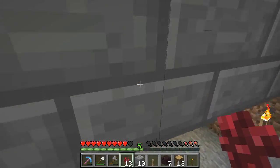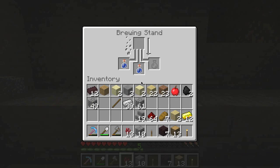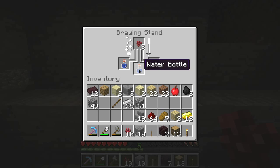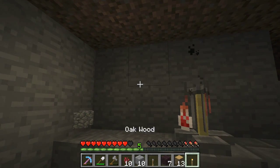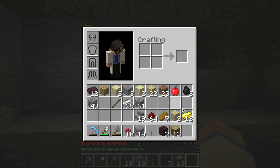Base potions. Whee. Okay, so we could have put a little bit of nether wart in here. One, two, three. And see the arrow coming down. We're going to turn these water bottles into awkward potions, I think. And they'll become our base potions that we can make all sorts of other interesting and secret recipes with.